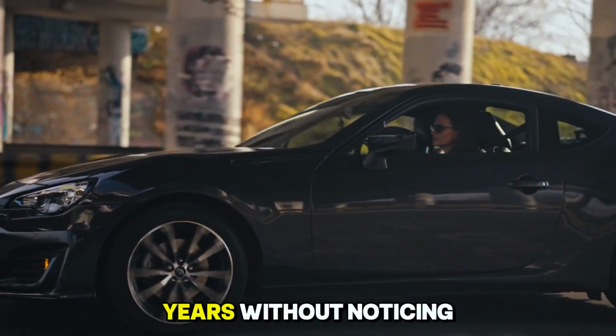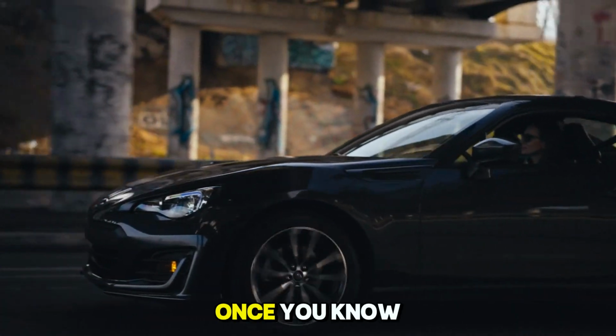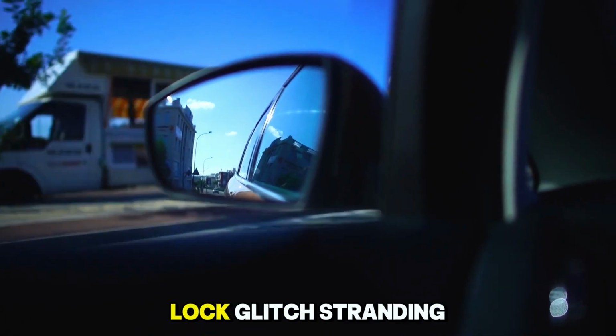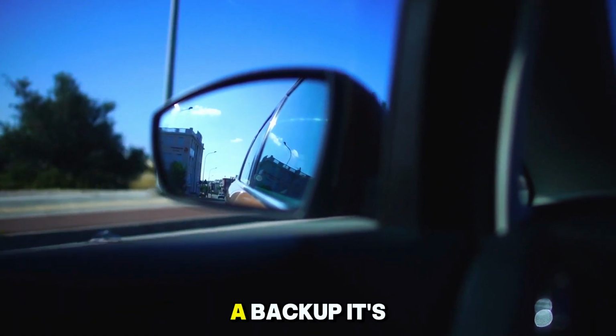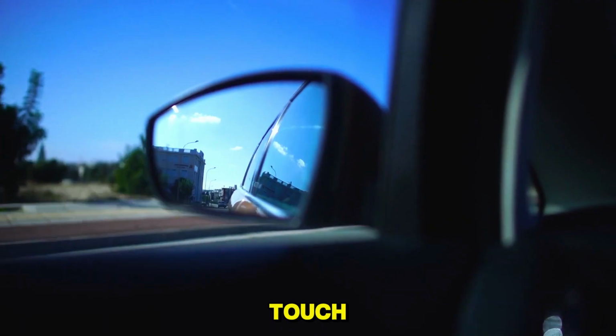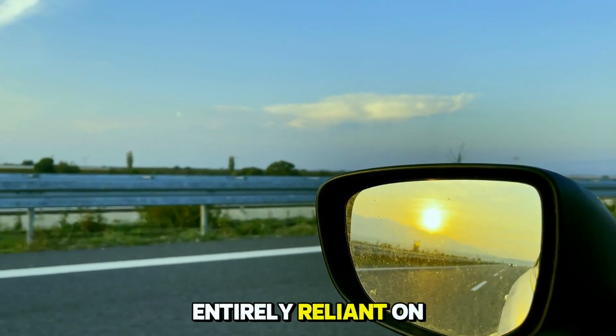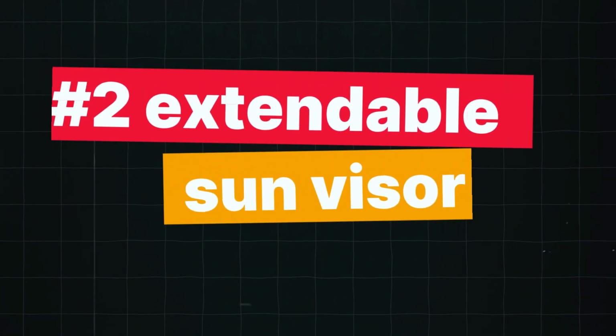Many drivers go years without noticing this feature. Once you know it, you'll never worry about a dead fob battery or electronic lock glitch stranding you. It's not just a backup, it's a clever design touch, adding an extra layer of security so you're not entirely reliant on electronics.